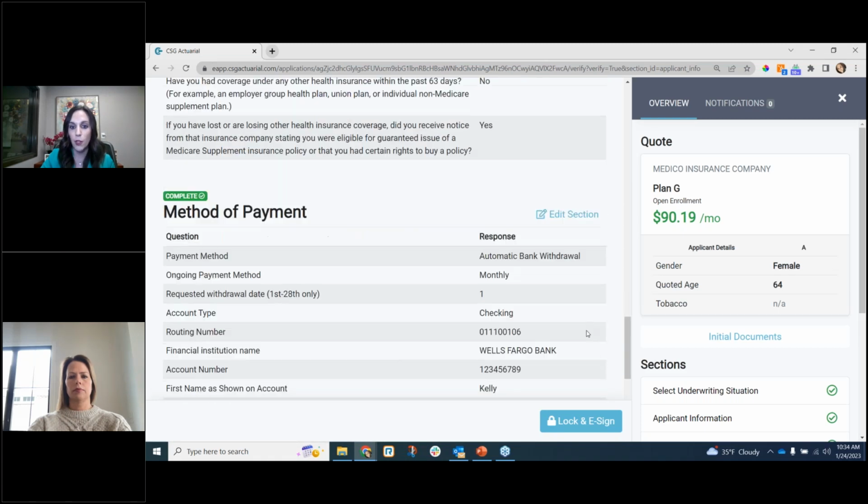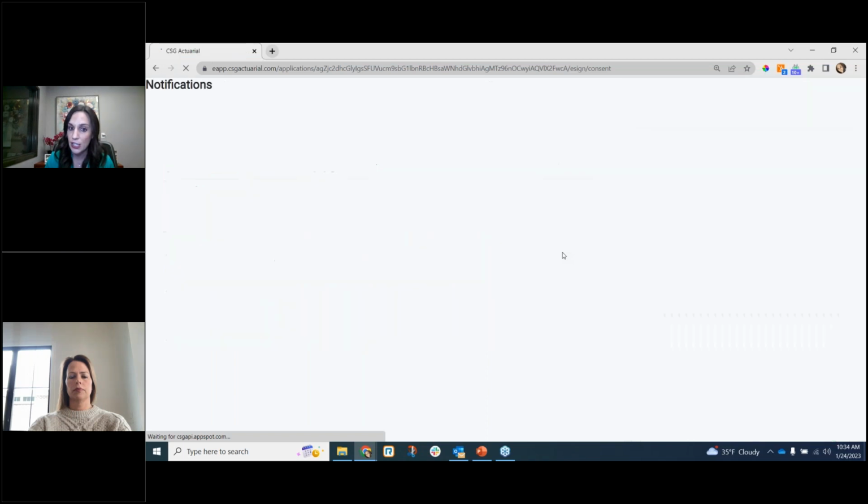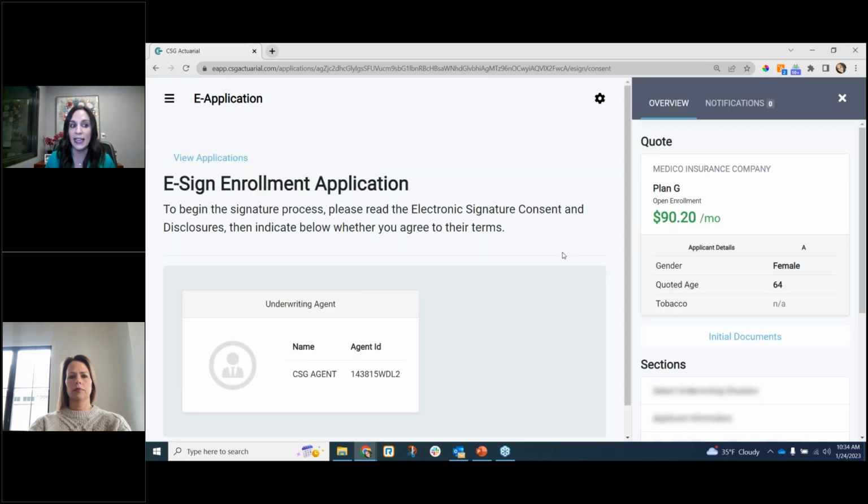So once I am done reviewing, I can go ahead and hit lock and e-sign. Again, this may be a portion of the process where you filled out the application. Now you're just waiting for your client to be available to do the electronic signature. That's where you can lock and e-sign, and then you can come into your view applications here. Again, I told you I would show you what this section looks like.